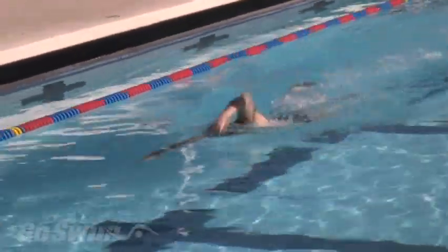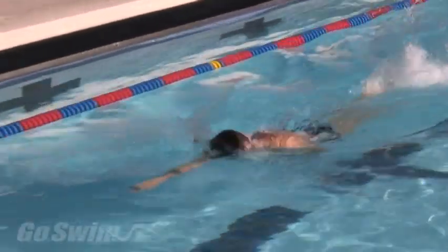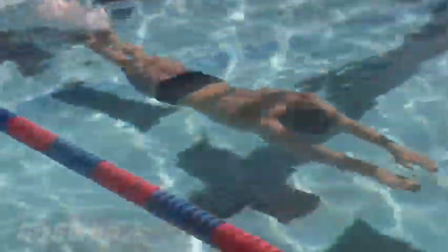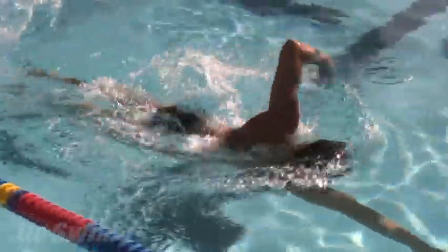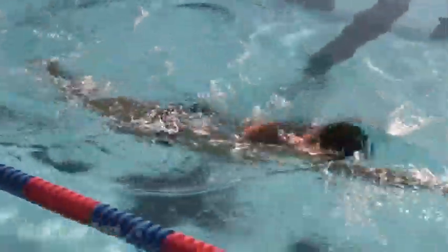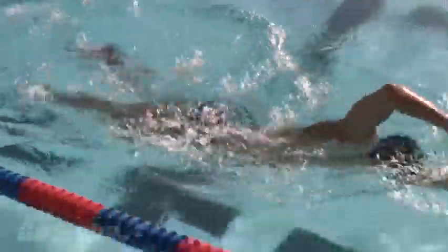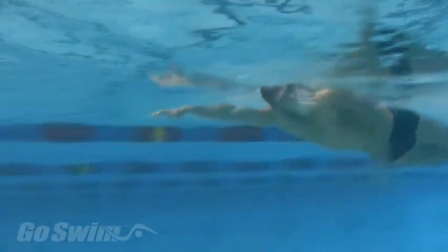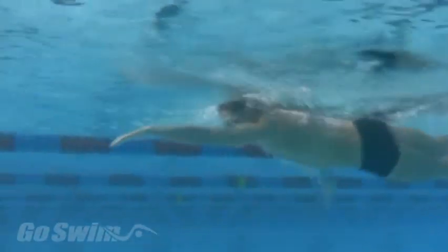In this clip, notice that when Roland lifts with the elbow, he also lifts and throws with the shoulder. You can see that the shoulder is almost entirely clear of the water. From underwater, you can see that when one shoulder lifts and clears the water, it enhances the overall rotation of the torso and hips. Notice that the top shoulder has disappeared and that the bottom hip is angled down.